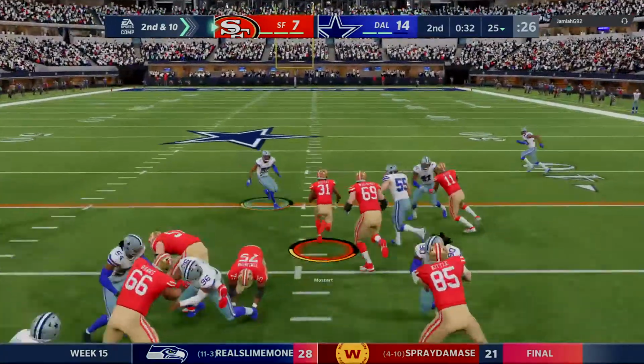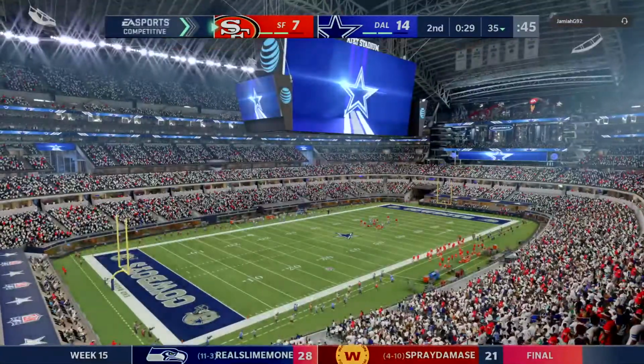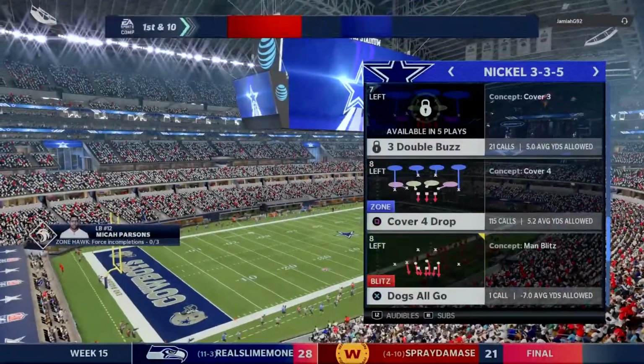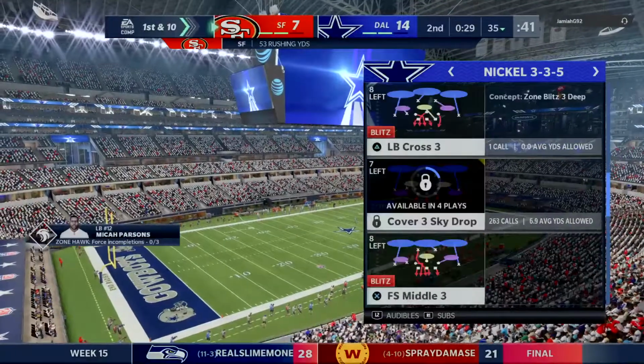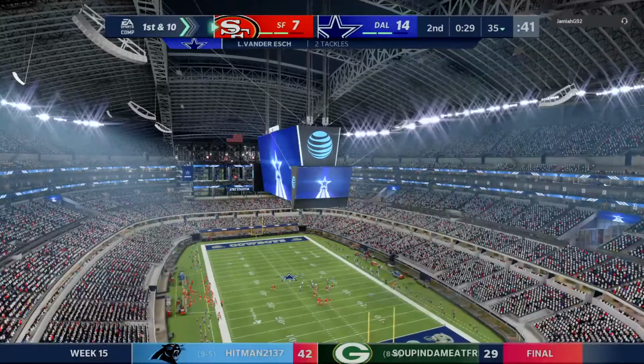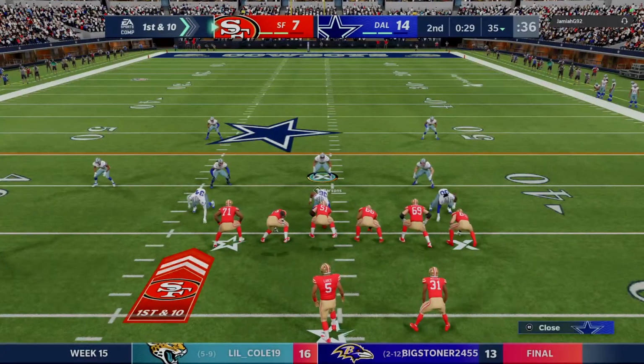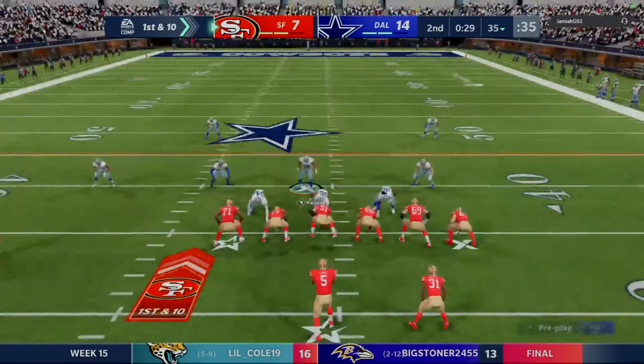Not wanting to take a chance this time. They'll keep it on the ground. And up to the 35 before they're able to knock him down. The 49ers now going to use the first of their timeouts, as the clock will stop with just under 30 seconds to go in the first half. Ball up to the 35 now as they come up on 1st and 10.